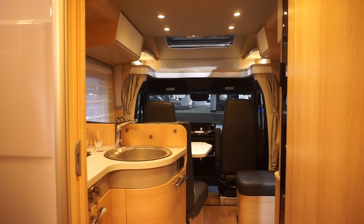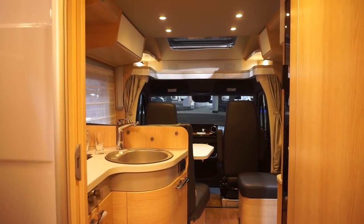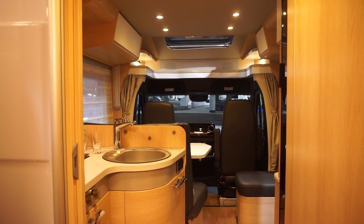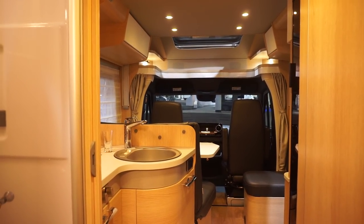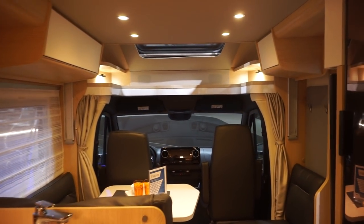You can see that in another film, of course. But of the two, the Citroen, I think for looks I'd go for, but for living in, as a motorhome, this is the sort of thing I would want. Size is about right, ideal size, great.